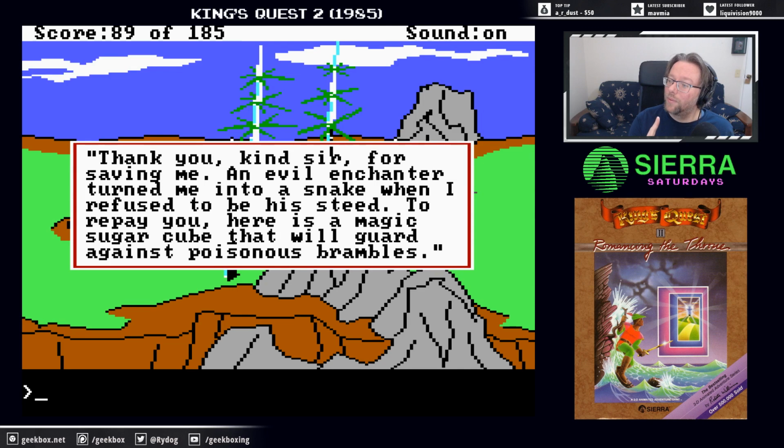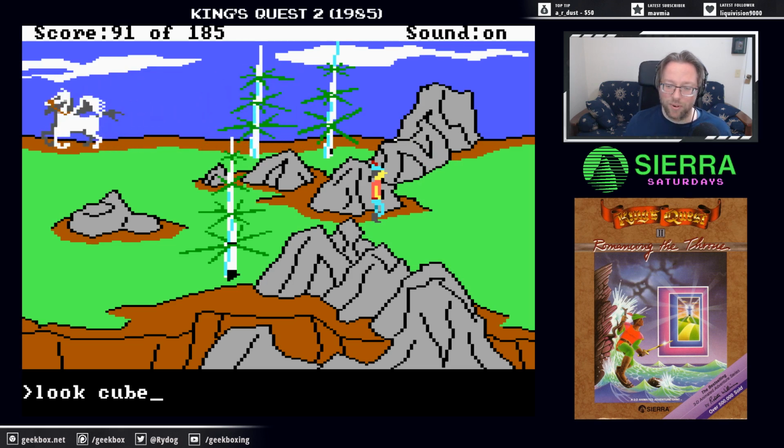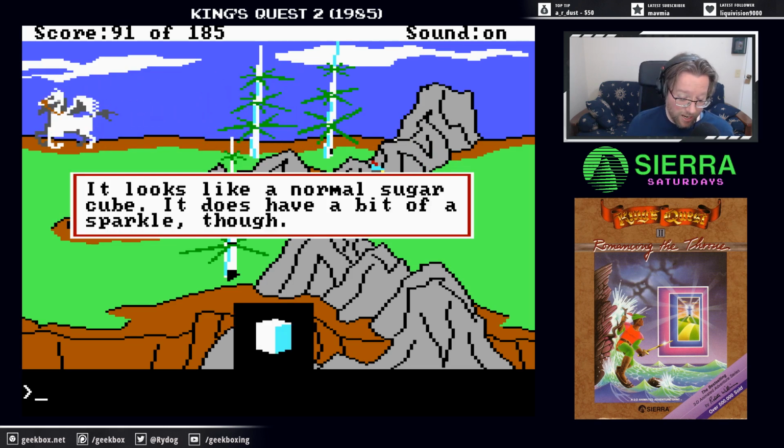I hope that if you played this, you actually paid attention to the text, because the sugar cube that will guard against poisonous brambles, very specific. I don't know how anyone arrived at that. But that is a very important item. And if you kill the snake, you don't get it, and that makes a future area of the game way harder. It looks like a normal sugar cube. It does have a bit of a sparkle, though.